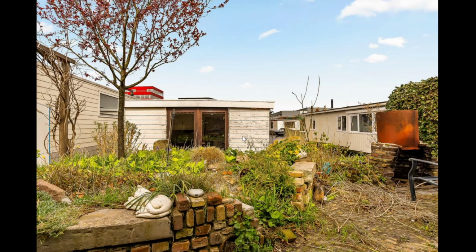So you're really on the water. Paint job looks like it needs to be redone. Windows don't look very good either, but that could just be a reflection over here. I don't know what this is. But yeah, if the garden is any indication, either they just don't care about their garden or this place has been abandoned for quite some time.